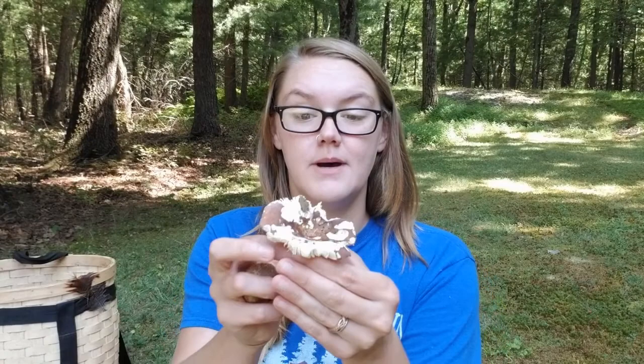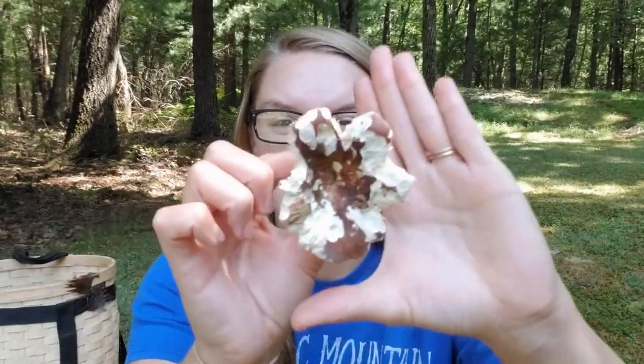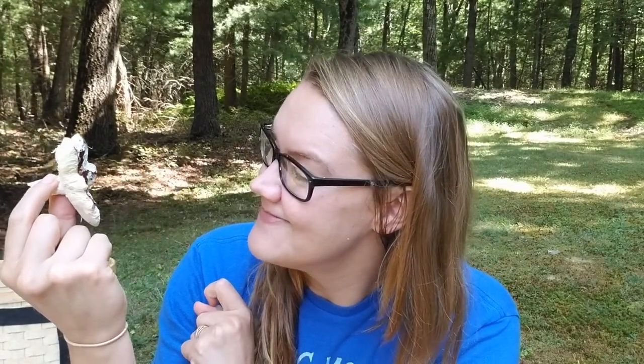Now, I found these two examples of mushrooms just right next to me in my backyard. A nice little puffball mushroom, and this one's been nibbled on for sure. So not only are mushrooms cool to look at, but they're also really important in our nature neighborhoods as a source of food for critters. Did you see all those little nibble marks on this mushroom?